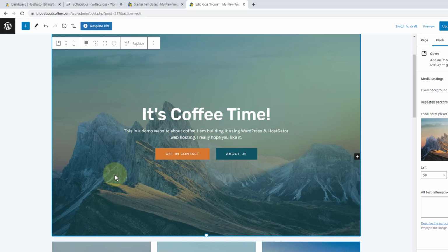Now we are going to be covering how to add new pages later on in this tutorial, so if you're wanting to link this button to a page we haven't created yet, you might want to make yourself a note to come back and link it later.